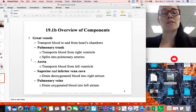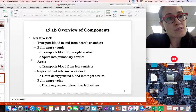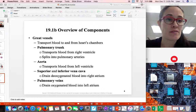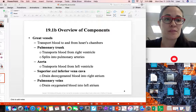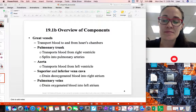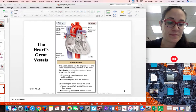There are great vessels that connect to the heart, to bring blood to the heart and carry blood away from the heart. The pulmonary trunk carries blood from the right ventricle out to the lungs. The aorta transports blood from the left ventricle out to the rest of the body. Superior and inferior vena cava bring blood back to the right atrium. And the pulmonary veins bring blood back to the left atrium. And this has all those major veins labeled, telling the direction that the blood is flowing through them.